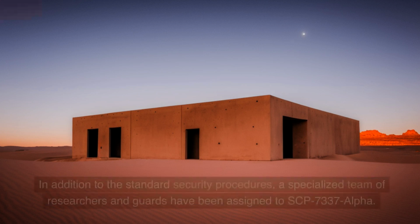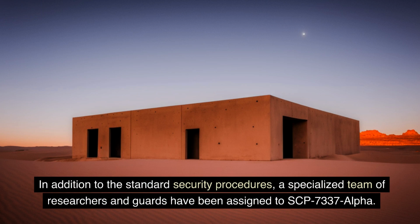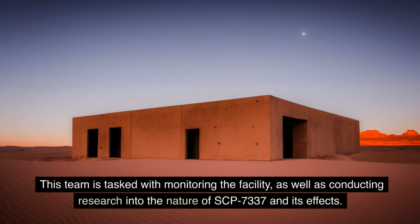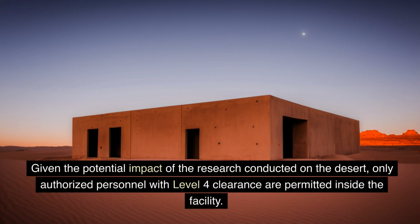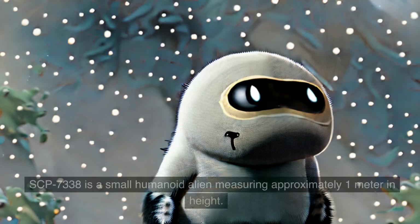In addition to the standard security procedures, a specialized team of researchers and guards have been assigned to SCP-7337-Alpha. This team is tasked with monitoring the facility, as well as conducting research into the nature of SCP-7337 and its effects. Given the potential impact of the research conducted on the desert, only authorized personnel with Level 4 clearance are permitted inside the facility.